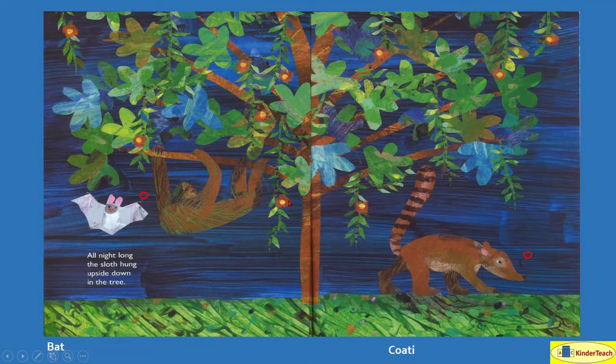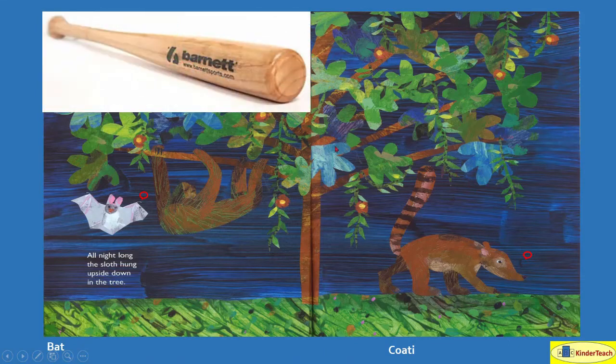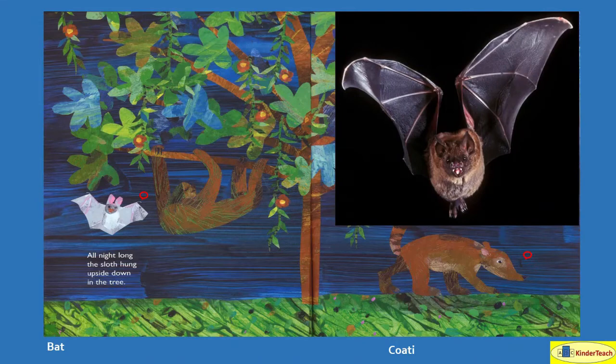All night long, the sloth hung upside down in the tree. There is a bat. There's a sloth, of course. And this is an animal called a coati. And there's a bat. No, not a baseball bat. No, a flying bat. Oh, yes, much better, much better.